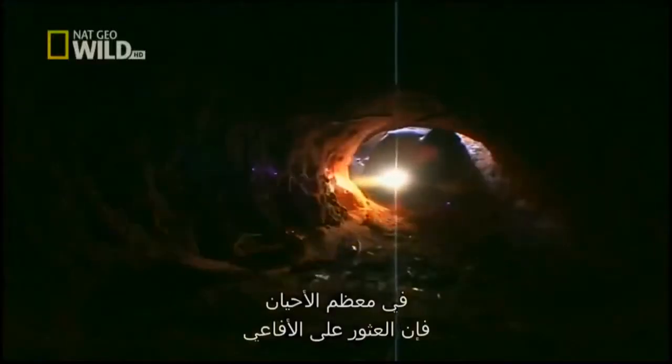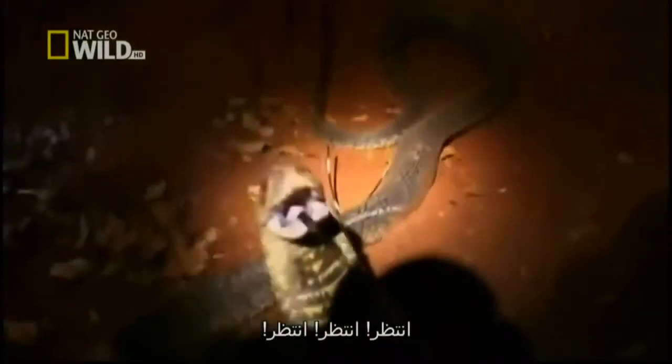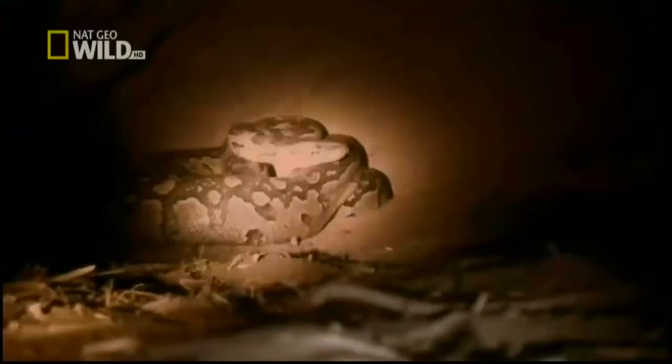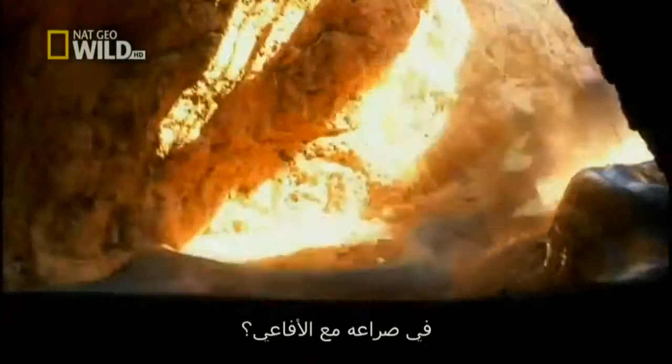All too often, finding snakes means worming your way into some kind of claustrophobic crevice. Snake! Snake! But I've got an idea that might make my job a lot less stressful. Could Brady use a robot to take over the potentially deadly job of wrangling snakes?